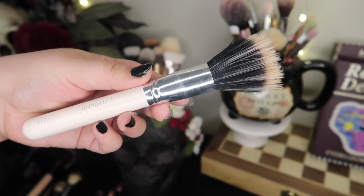My other duo fiber brush, this one's actually from ColourPop. This is the F14 brush. I have to say, I don't like the white handle because A, the name kind of wears off easily, and B, it stains. You can see I've got like makeup stains all over this, and I think it's the only white handled brush that I have, not white bristled. I don't think that looks really nice. But I use this to blend out blush and bronzer and highlighter. Blush, bronzer, highlighter.